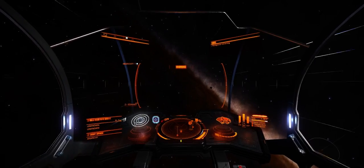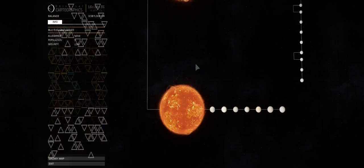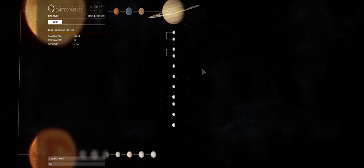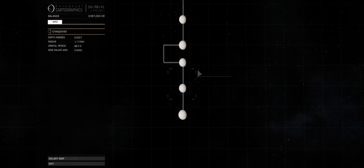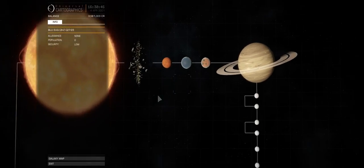Yeah, let's have a look at that again, Merton. There was a lot of moons around that gas giant for sure. There's a load of them, isn't there? Shame they're all icy ones. I like it when you see moons with rings.